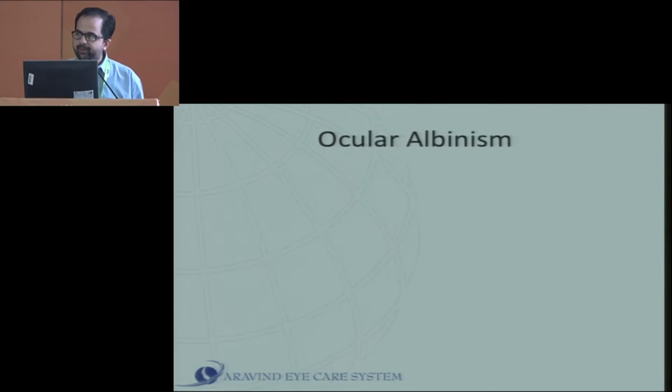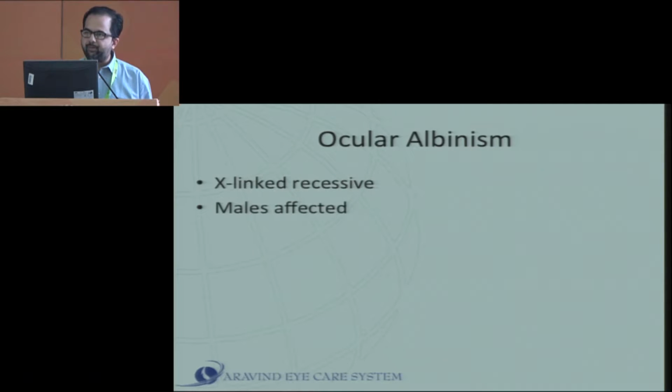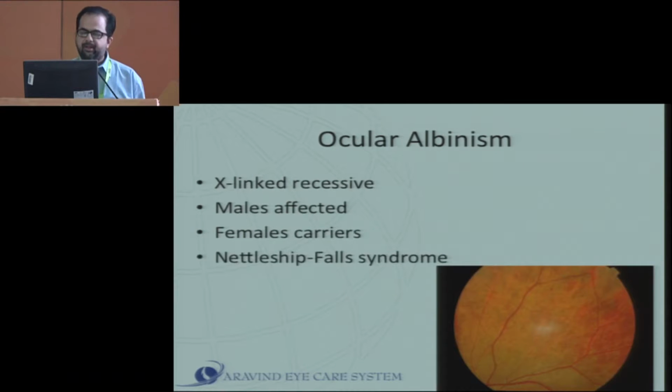So this was a case of ocular albinism, which is an X-linked recessive disease, and that's why the males get affected. The boy got affected with ocular albinism, and the females, both the twin girls and the mother, were carriers. This is called Nettleship-Falls syndrome, where you will see these flecks in the girl child.